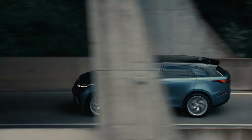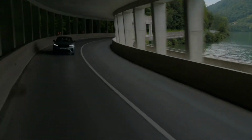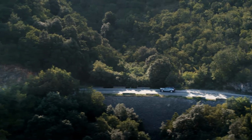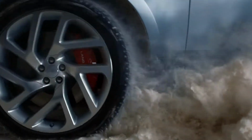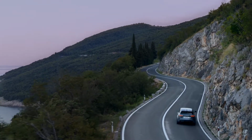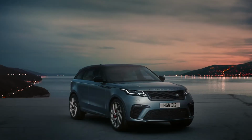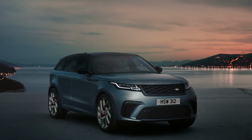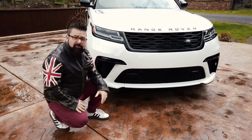The Range Rover Velar is a mid-sized luxury crossover. Velar is derived from the Latin velium, meaning curtain or veil. The Velar was released in the summer of 2017. The name Velar has previously been used for a series of pre-production first-generation Range Rovers in 1969, but this does not look like any old-world car. It's hyper-modern. Well, it looks like a Range Rover up front.